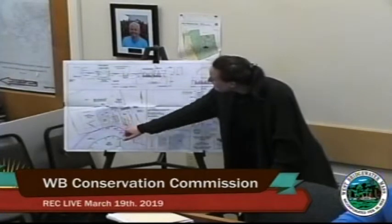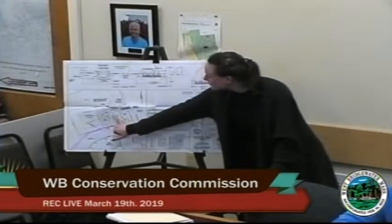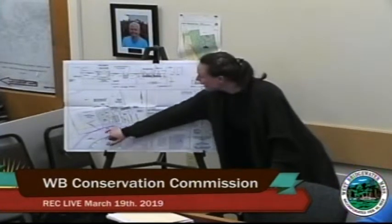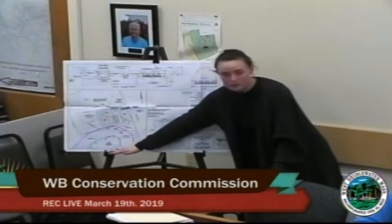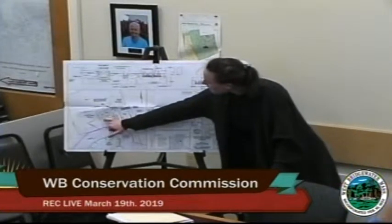Alrighty. So, as mentioned, we have a proposed single-family house. Within the 100-foot buffer zone, we have a septic and a 4-bedroom house. Obviously, we don't have anything within the 50-foot. All the work that we're proposing has the silt fence going alongside the portion of the lot that's facing the wetland. We're going to have the roof drain, a downspout, going to an infiltration chamber.